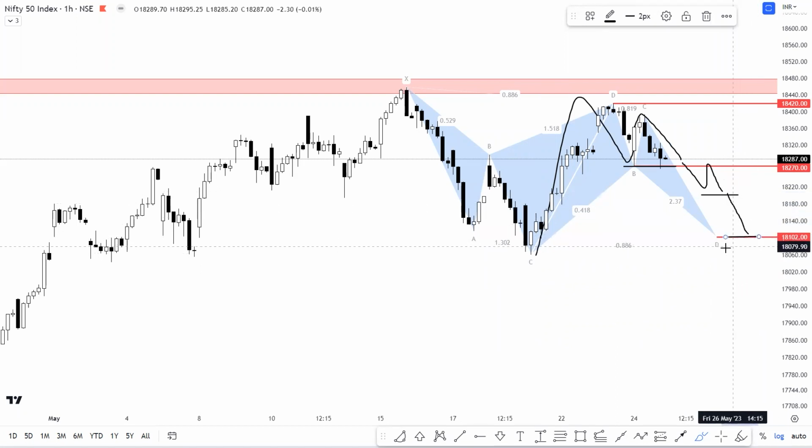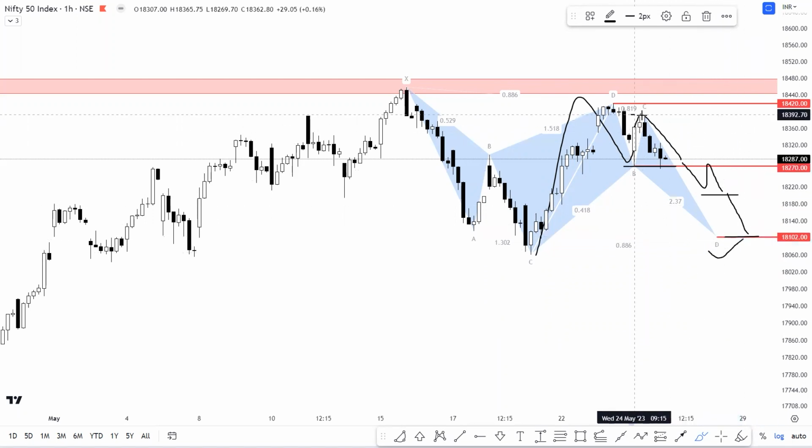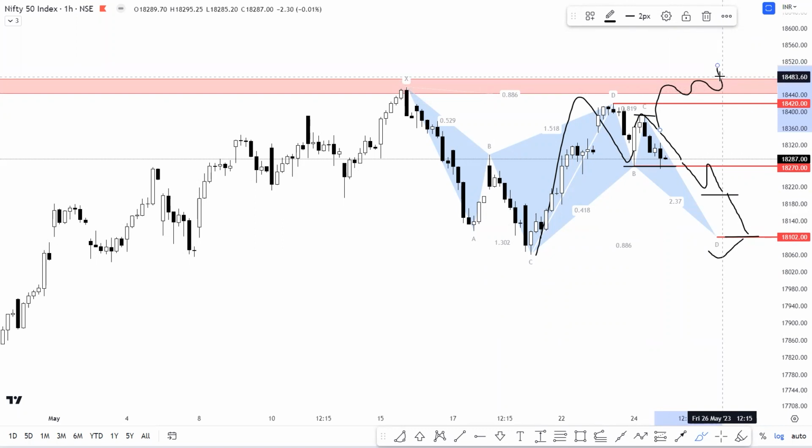Now, if this pattern gets triggered, I will be considering an invalidation level of about 18,395. Well, on the flip side, if you are looking to build positional longs, you should probably wait for the overhead supply to get broken out first, which would bring in a more favorable setup for longs.